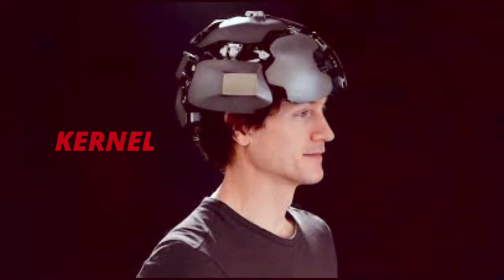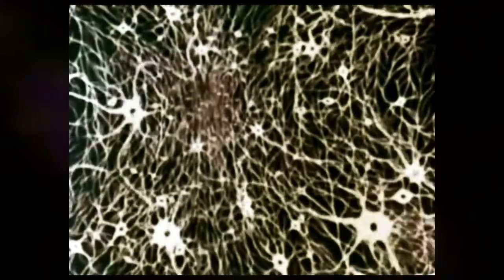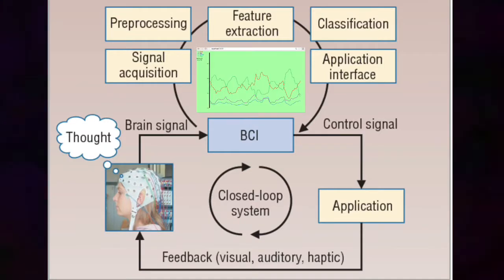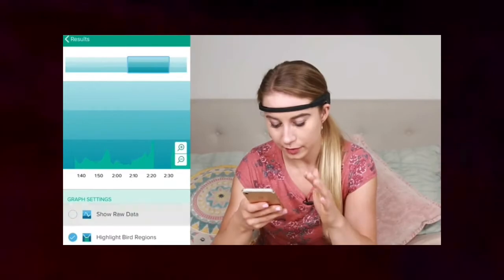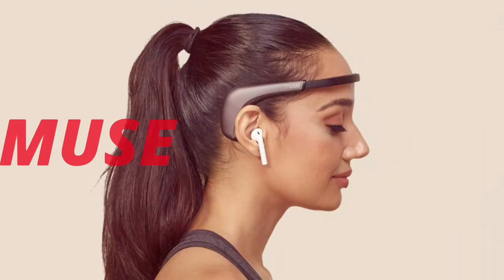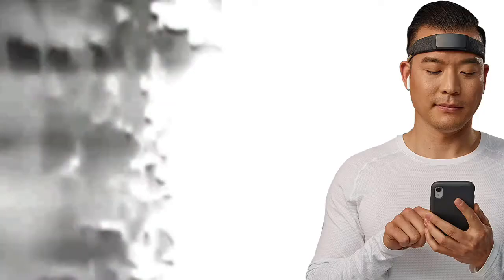And then there is the Kernel headset that fully covers the head. It is a relatively low-cost device intended to promote more neuroscience research. A closed loop, meaning read with automatic real-time feedback, so two-way communication, device example is the EEG headbands that provide feedback for meditation, such as Muse's meditation headband that measures brainwaves and gives auditory feedback in real time.